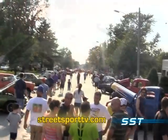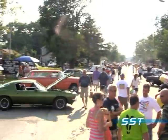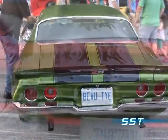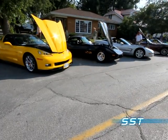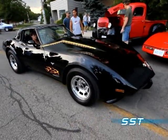We'll also be attending a show that's a little bit smaller, but it's one of the best shows in Southern Ontario at the Bell River Sunsplash Festival. This is the Bell River Sunsplash Car Show. It's also held around the third weekend of July each year, and the cars line the main street in Bell River, and you're going to see some radical cars there, some really cool rides.